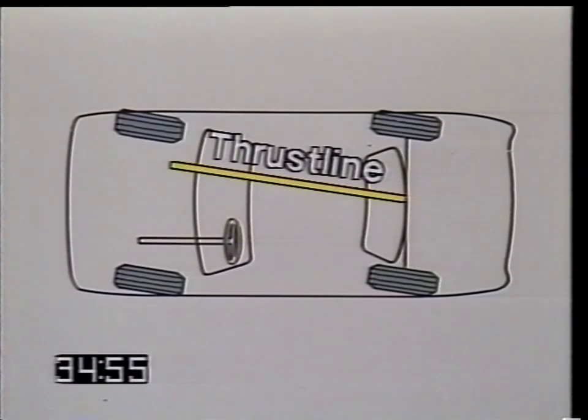Remember, when any four-wheel vehicle is put in motion, the front wheels will automatically assume a direction parallel to the rear wheels. The only way to simulate this on a rack is to measure and adjust the front wheels in respect to rear wheel thrust.